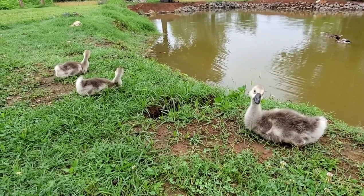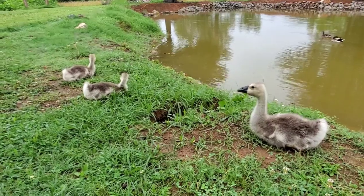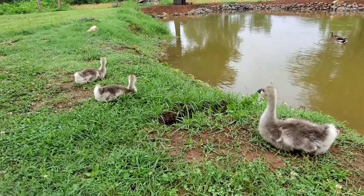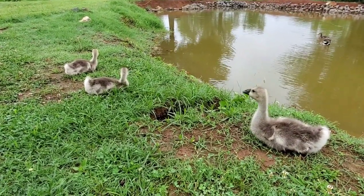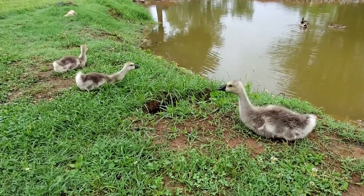They're growing like weeds, man. They've been staying out here on their own now. This is about their third night. I haven't been putting them in the cage at night. They stay in the water. I watch them on the cameras. They're doing a great job. They're swimming all over the pond now on their own.